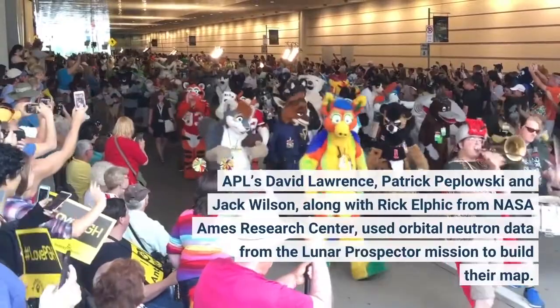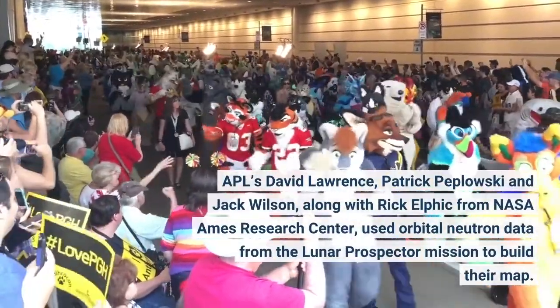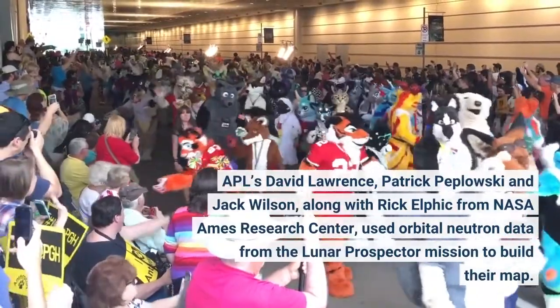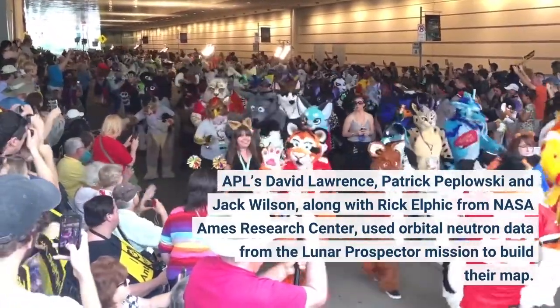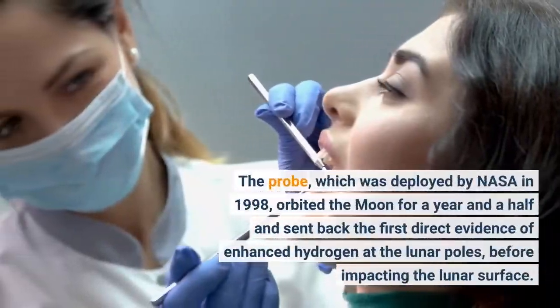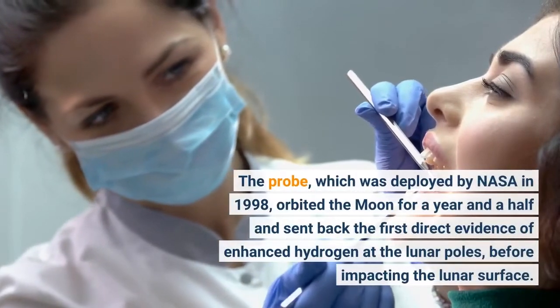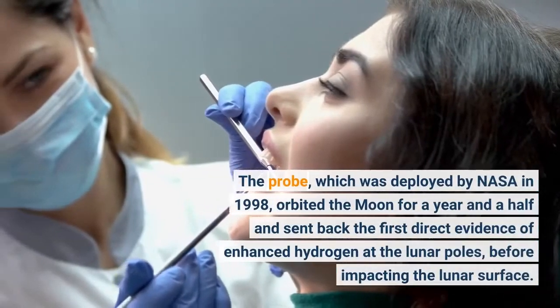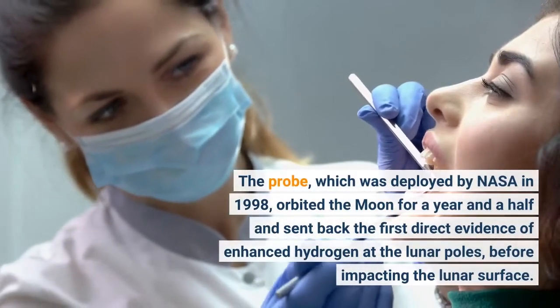APL's David Lawrence, Patrick Peplowski and Jack Wilson, along with Rick Elphic from NASA Ames Research Center, used orbital neutron data from the Lunar Prospector mission to build their map. The probe, which was deployed by NASA in 1998, orbited the Moon for a year and a half and sent back the first direct evidence of enhanced hydrogen at the lunar poles, before impacting the lunar surface.